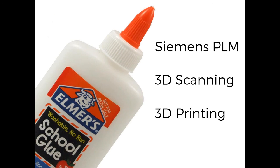So I like to think of CamLogic as the glue that ties these 3 bodies of knowledge together into one amazing resource for designers and engineers.